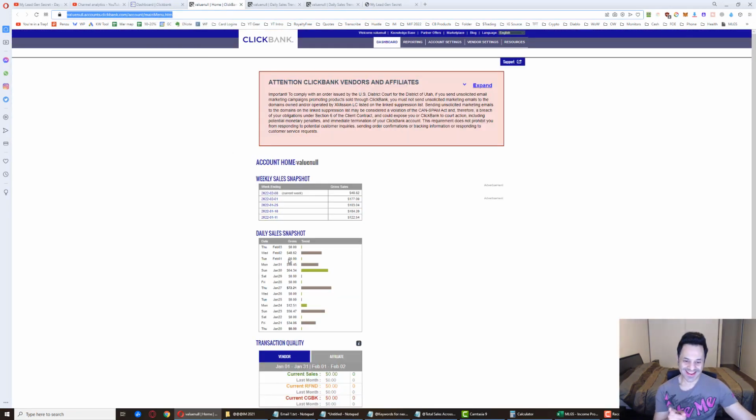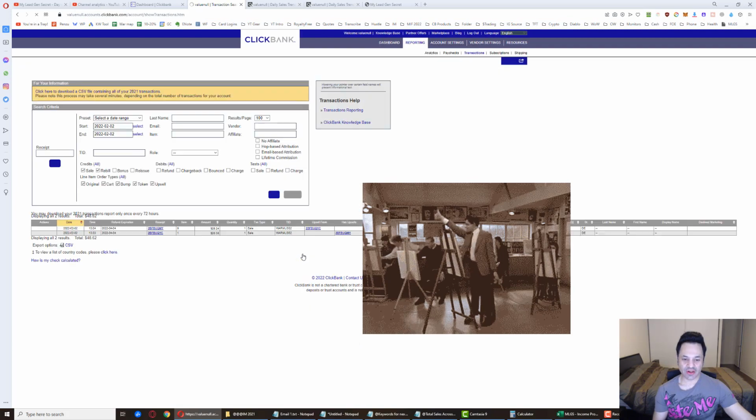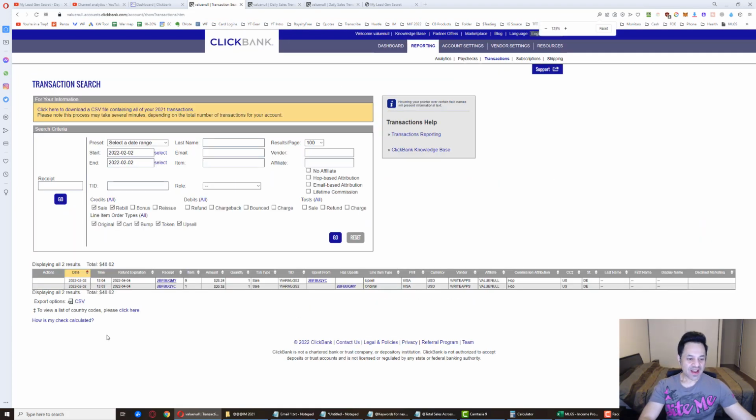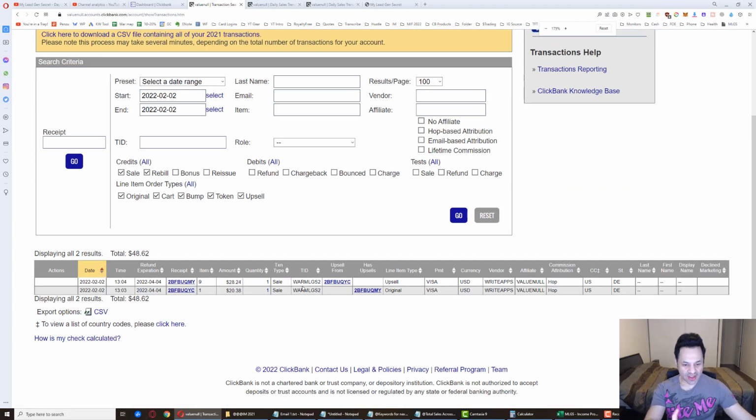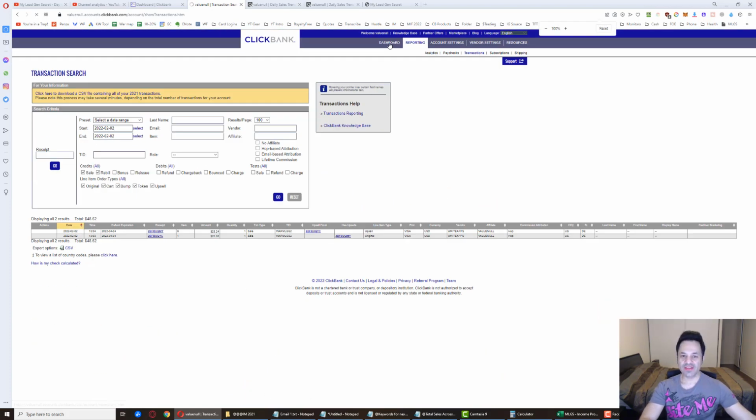So we've gotten a sale. We got a sale. $48.62. Let's just take a closer look at this. Yes, we got a sale from account 2 for Right App Reviews, $20.38 and a $28.24 upsell. So things are looking good.